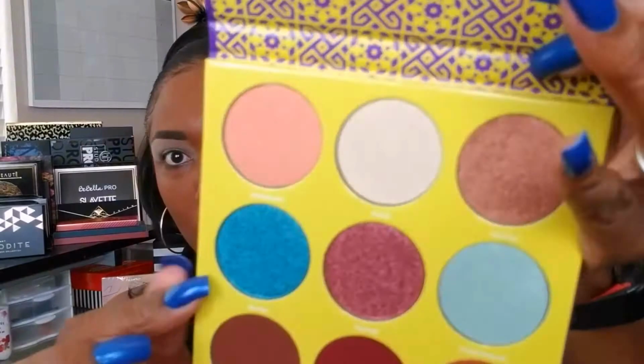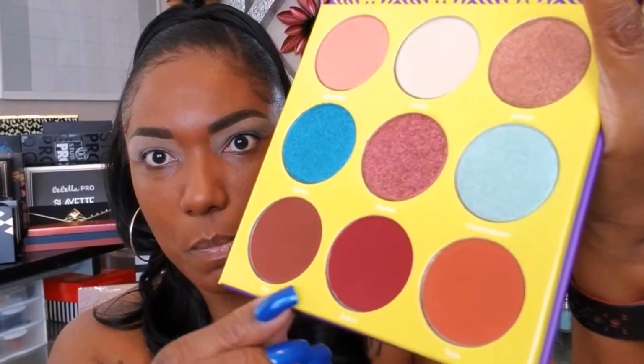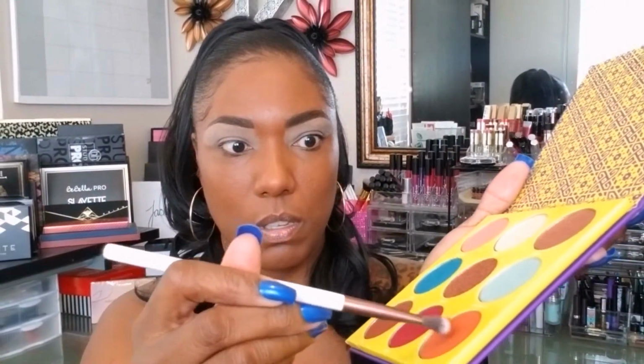Very pretty. These are all shimmers, so there's really only these mattes in here. As far as transition shades, I might have to grab another palette to get my transition on. But we're just gonna go for it and see what happens. I'm gonna start out with this shade down here, which is pretty dark, but I'm gonna just lightly tap and see what happens.